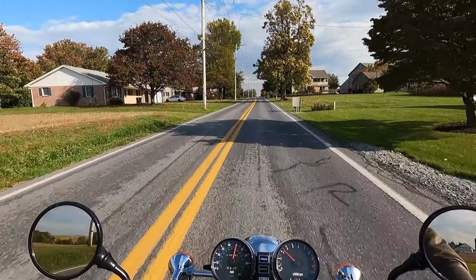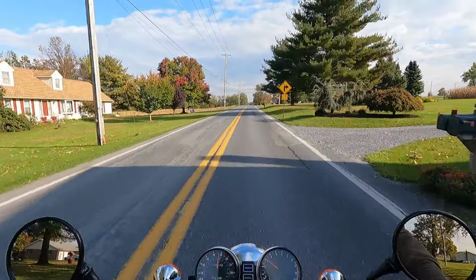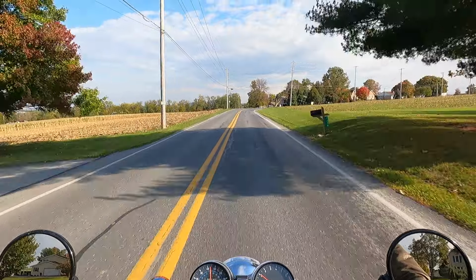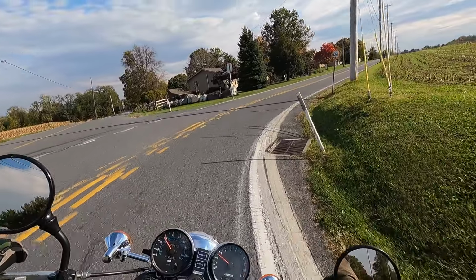With the lighter weight of the CSR and the quicker revving nature of its motor and the more sensitive throttle take-up that it has when you get on the throttle, this bike really feels like a sport bike.